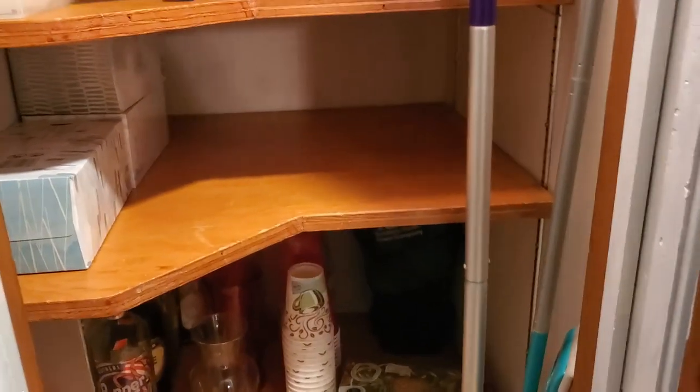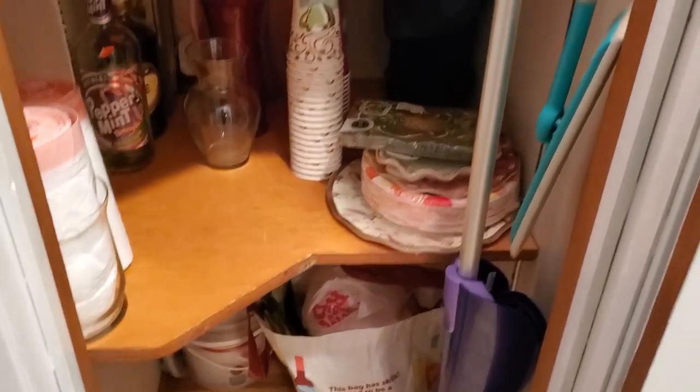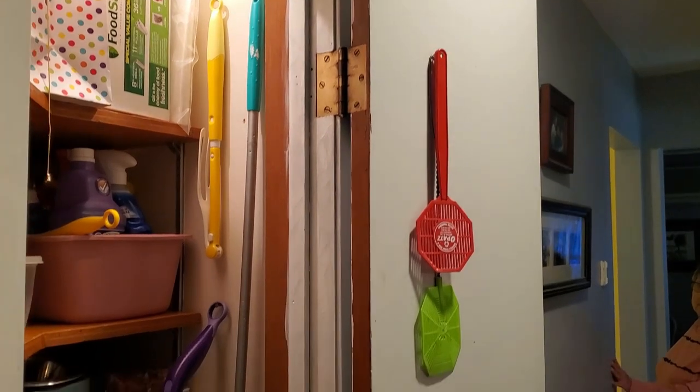Dog stuff. An empty, mostly empty shelf. I put some Kleenex right here. And then trash bags. I hung up all these other cleaning tools, so it's all done.